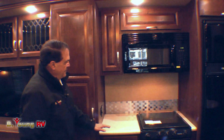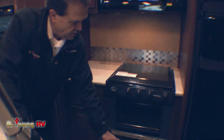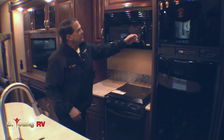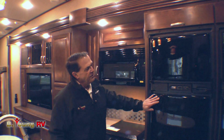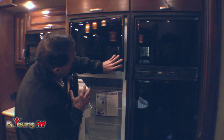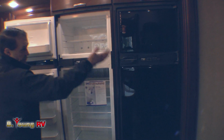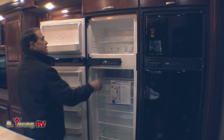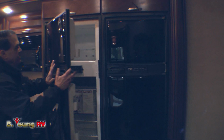All right, we've got solid surface countertop here. Look at that, everywhere. 22-inch oven. Even got stovetop covers. A lot of companies leave that off. Of course, we'll have a microwave here. This is the refrigerators I was talking about. Two big Norcold 8-cubic-foot refrigerators. So you could have those that want their cool beverages over here and their regular food over here. The Norcold's got a nice big lift to hold that Tillamook ice cream in there or whatever brand you use.